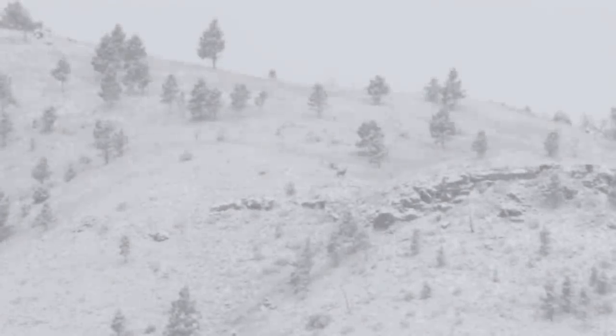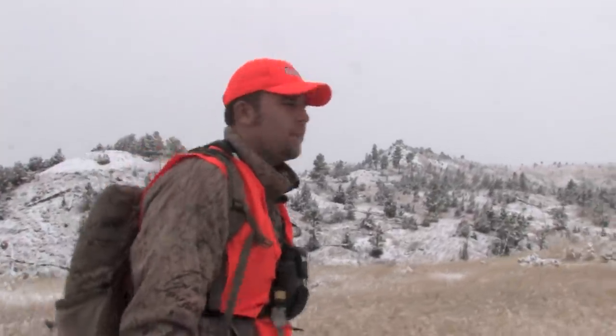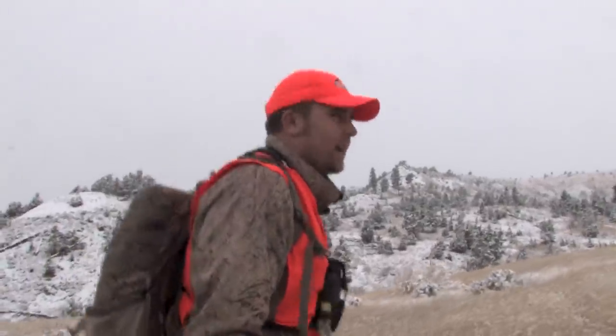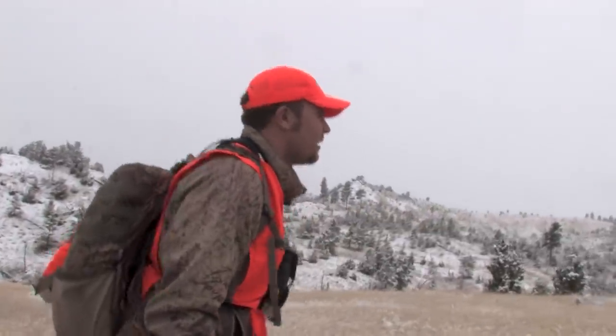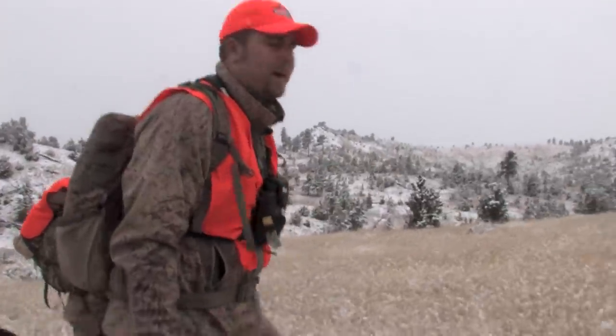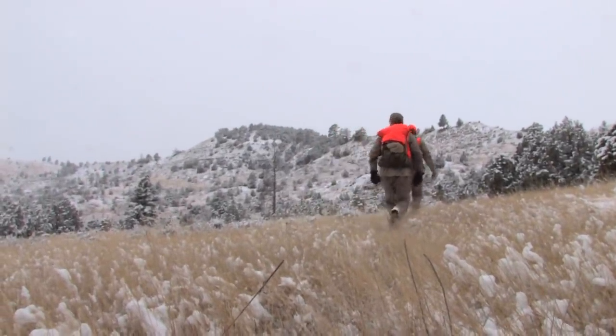I think we got the ridge picked out that they're on. It's gonna be probably a little bit more than a mile to them, and we're gonna have to cross this big knife ridge. And when we get up to the top, we're gonna follow the finger down and hopefully watch them come out. Hopefully this works. Otherwise, we'll have got a good workout today.